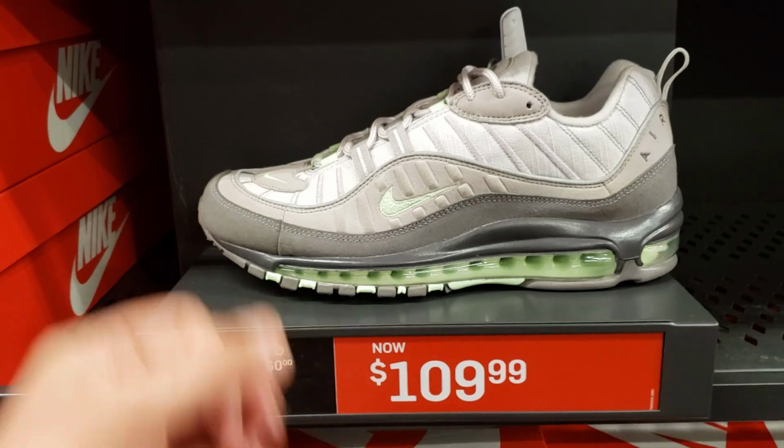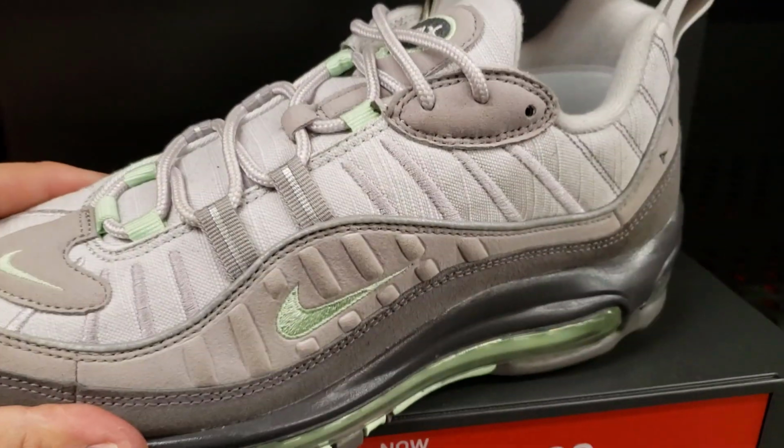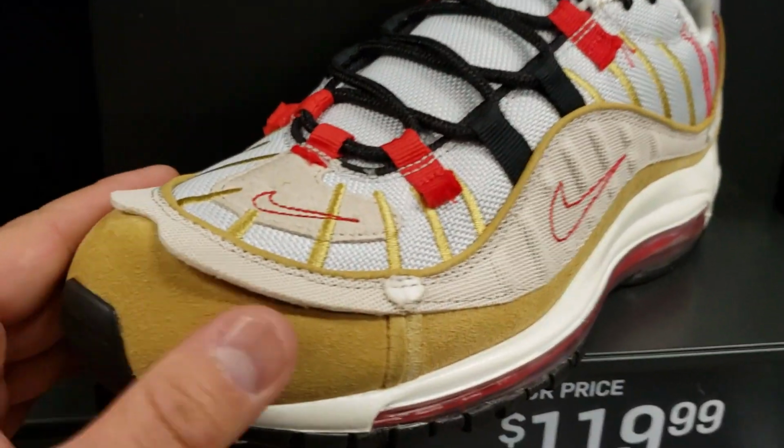Air Max 98s, man, I like this colorway. I don't know why. Like that little, what's it, the island green? I don't know if that little thing sticks out. I don't know what it is. What about these Air Max 98s? But I like it. I don't know if I like that other one a little bit more.